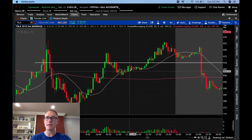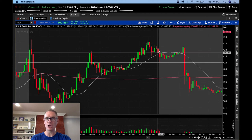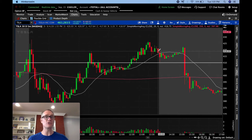comes along and climbs back above that level and closes for the day right here. Closes at, we'll call it, $418. So the trader's saying, ooh, I'm safe. It closed above 410 because it closed at 418. So that means that this position, this options contract, will expire worthless.